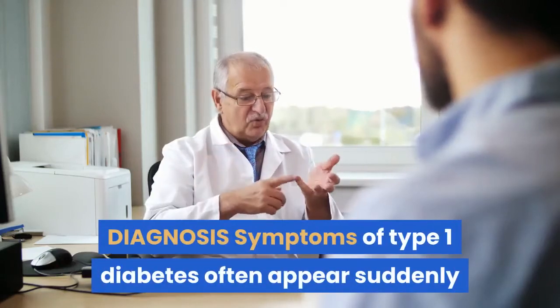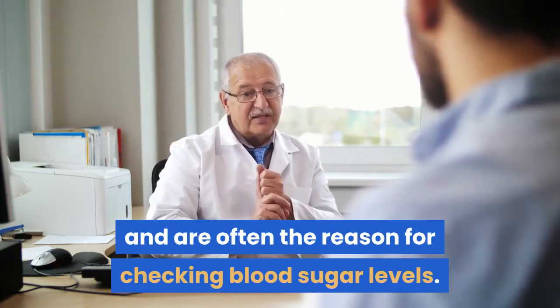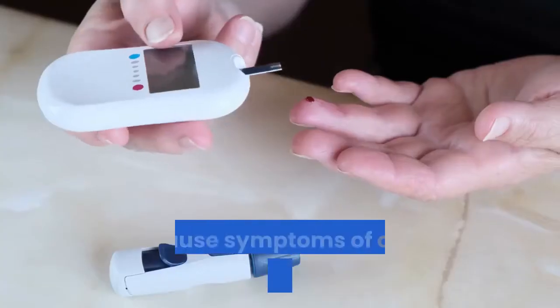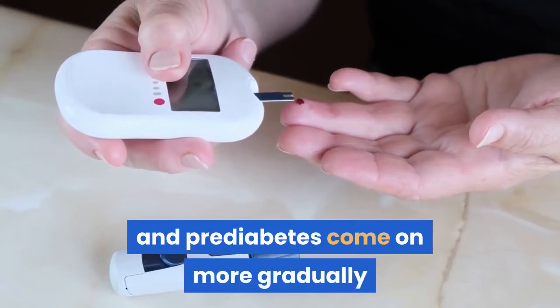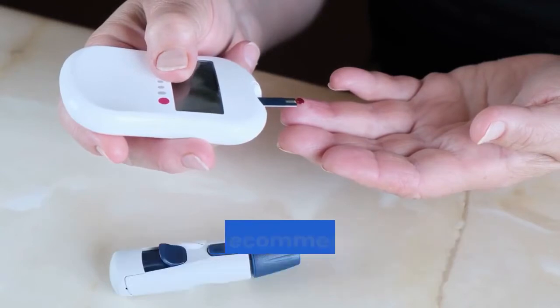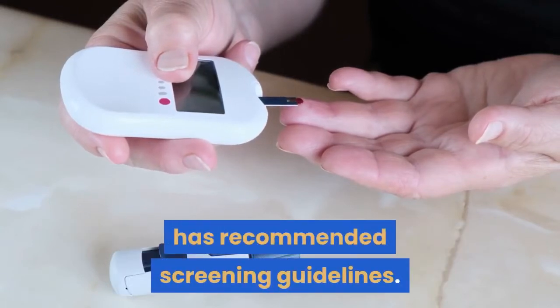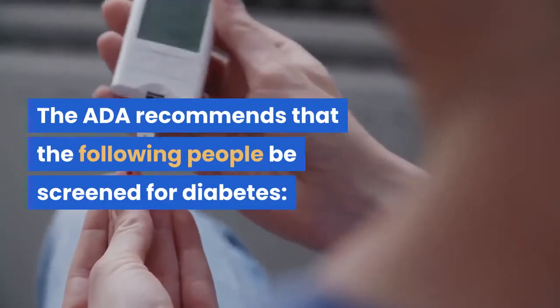Diagnosis: symptoms of type 1 diabetes often appear suddenly and are often the reason for checking blood sugar levels. Because symptoms of other types of diabetes and prediabetes come on more gradually or may not be evident, the American Diabetes Association (ADA) has recommended screening guidelines. The ADA recommends that the following people be screened for diabetes.